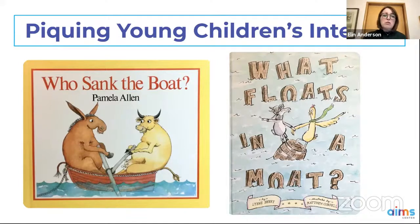Another way to get children interested in exploring an activity like this might be to start with a children's book. There are two great ones on this slide. Who Sank the Boat? by Pamela Allen is about seeing how many animals can fit in the boat, and which animal is the one that actually sinks the boat. You'll have to read to find out.